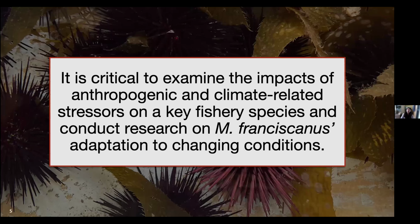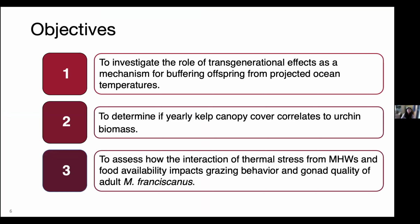So it is critical to examine the impacts of anthropogenic and climate-related stressors on a key fishery species and conduct research on the red sea urchin's adaptation to changing conditions, because of its vulnerability and because the fishery is suffering so much. So here are my 3 objectives.